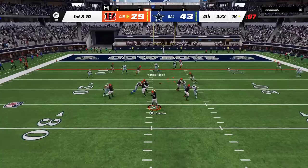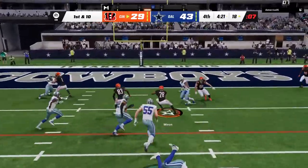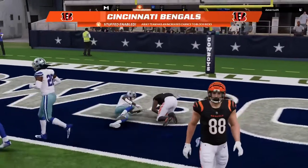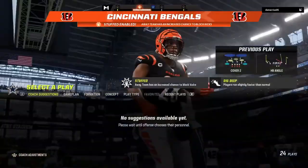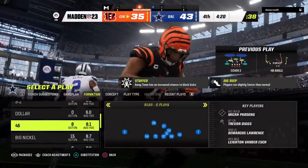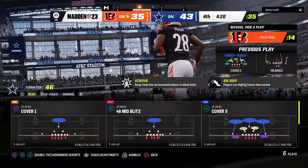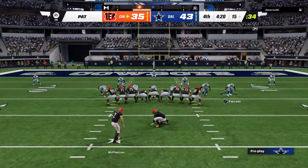11 personnel. On first and 10, Joe Burrow. Finding Mixon here again on back-to-back plays. Touchdown, Bengals! Joe Mixon, he scored on the ground and through the air. And the Bengals have made it a one-score game again here in the fourth.